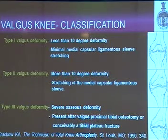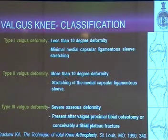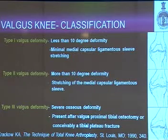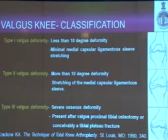So how do you classify a valgus knee? Well, you've got three different types according to Krackow's classification. And I think this is very important because it not only gives us a deformity calculation, but also an indication to the treatment options. If it's a type 1 valgus, which is less than 10 degrees, it has a minimal medial capsular ligamentous sleeve, I could get away with just some medial release, lateral release, and doing a posterior stabilized knee.